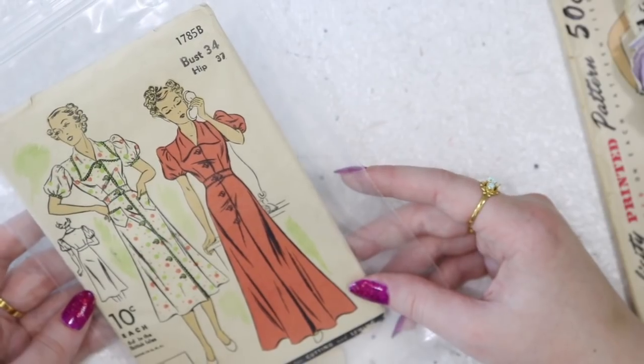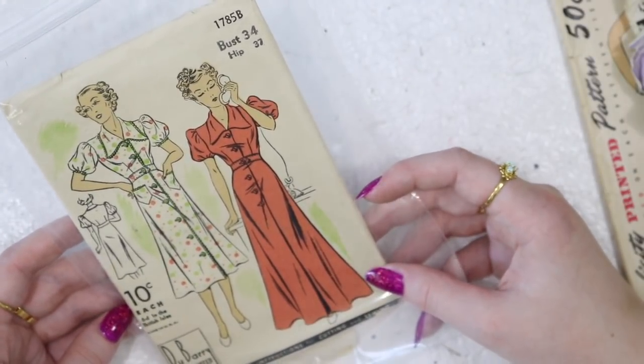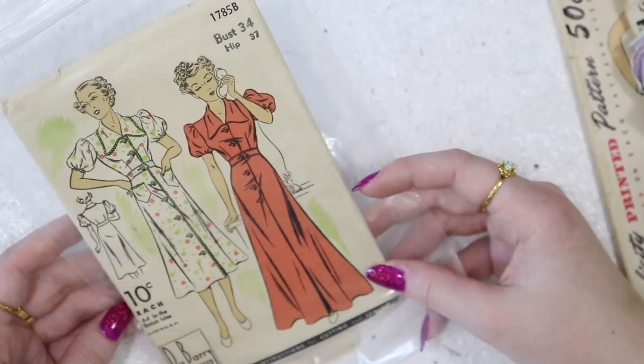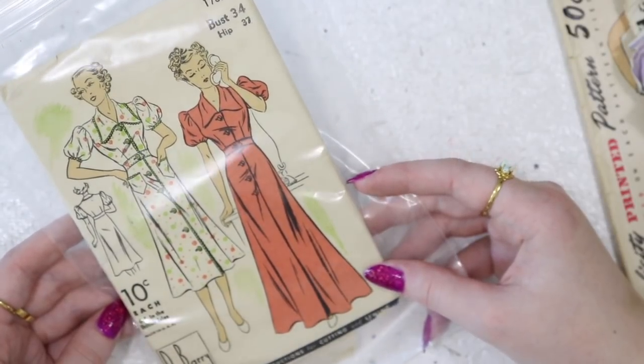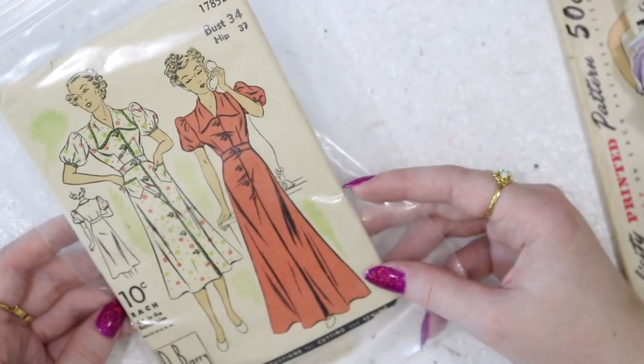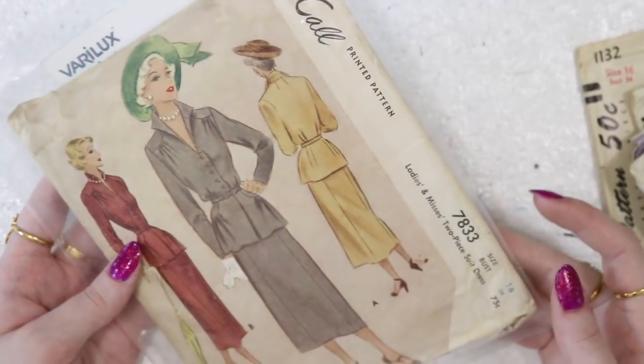Here you have a 1930s design for a 34-inch bust, so that's a size 16. You can make this full length or short. You can make it with puffed sleeves, and only puffed sleeves apparently, and it closes down the front. Really nice, like classic 1940s style shirt dress. This has a little note in it that says collar missing, and I'm not surprised because it feels quite puffy, like it would be incomplete.